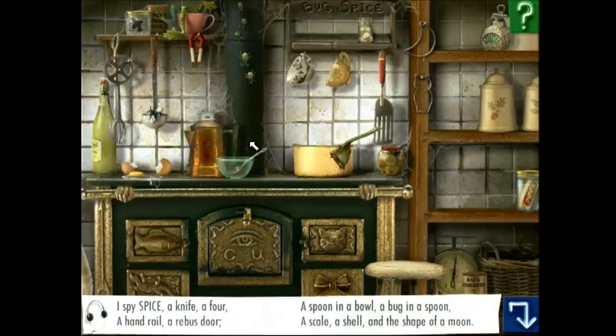I spy spice, a knife, a four, a handrail, a rebus door, a spoon in a bowl, a bug in a spoon, a scale, a shell, and the shape of a moon.